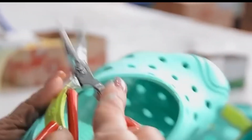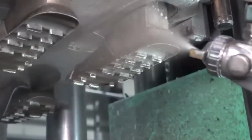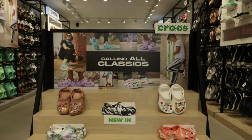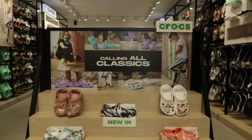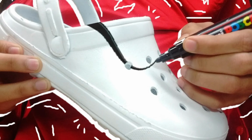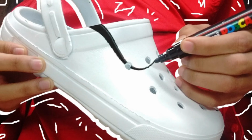The pattern of these holes isn't random. It's like an architect's blueprint, carefully designed to maximize airflow while maintaining the structural integrity of the shoe. Too many holes in one area could weaken the Croc, while too few would defeat the purpose of ventilation. It's a delicate balance that the Crocs design team has perfected over years of research and development.